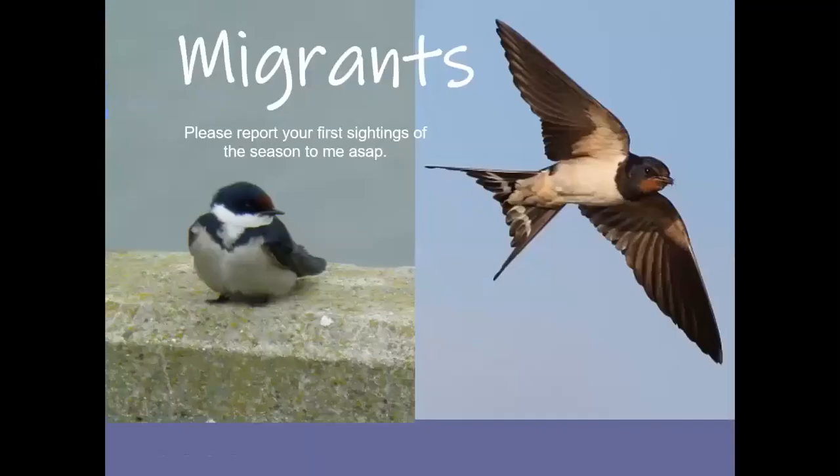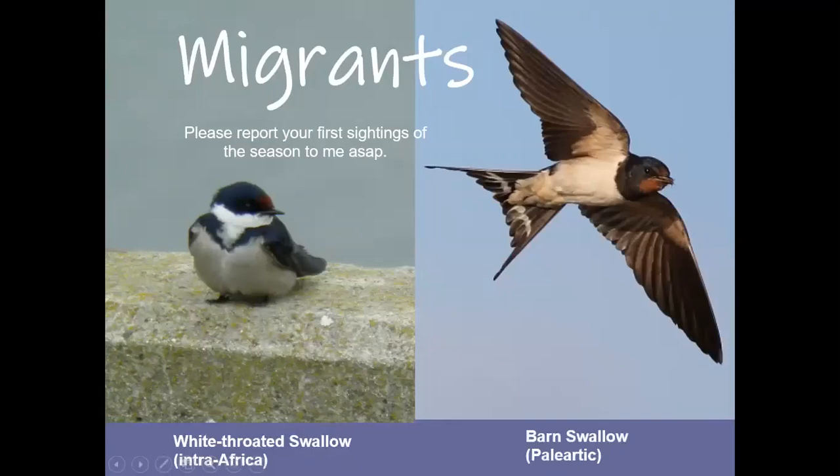Okay, the migrants that we are going to get at the beginning of September, hopefully, are these two. The white-throated swallow and the barn swallow. The barn swallow is the one that comes from Europe. So we get the British ones, the ones that are breeding in the UK. They come here for their summer holidays. And then the white-throated, which is this one, is intra-African, so he goes into about Central Africa and then comes back. He doesn't go much further than that.